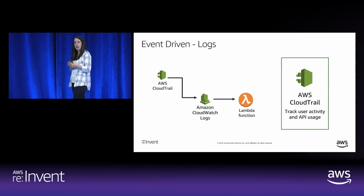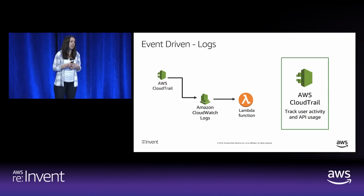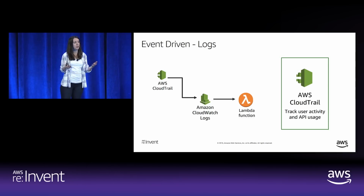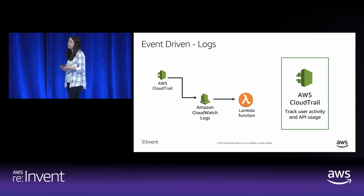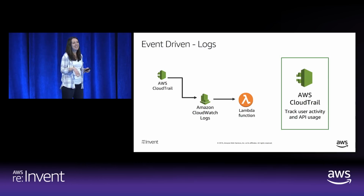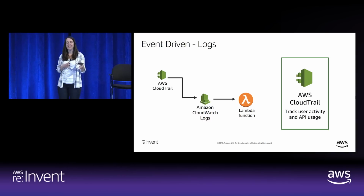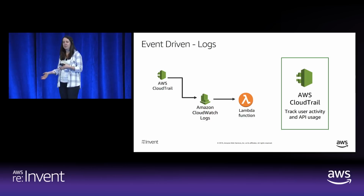So the first one that we're going to look at is CloudWatch logs. AWS CloudTrail, if you're not familiar with it, is basically an audit log of everything that's happening within your AWS account. So any API call that is made within your AWS account creates a record within the CloudTrail log that you can then have streamed into Amazon CloudWatch logs. And then from there, you can execute a Lambda function.